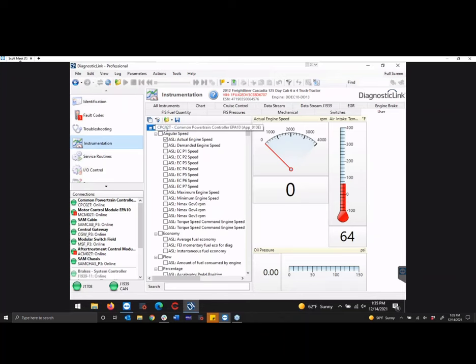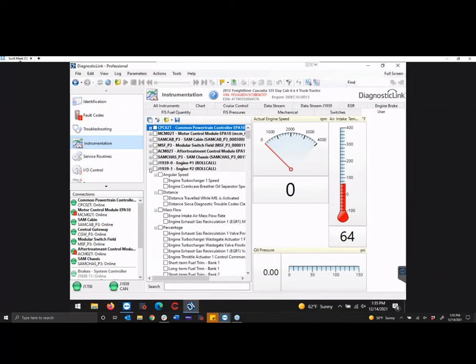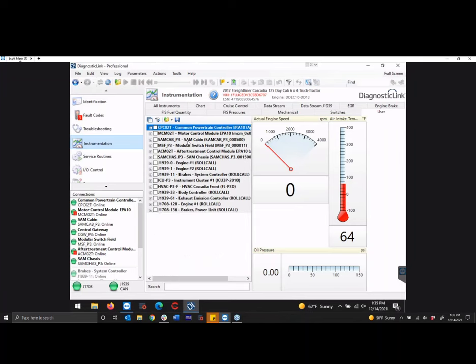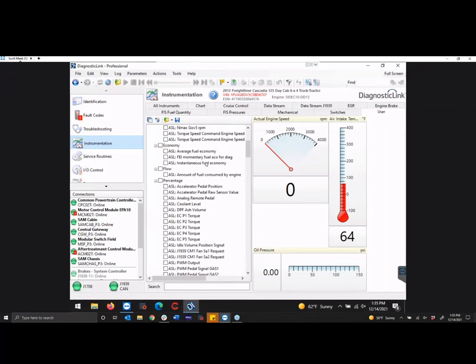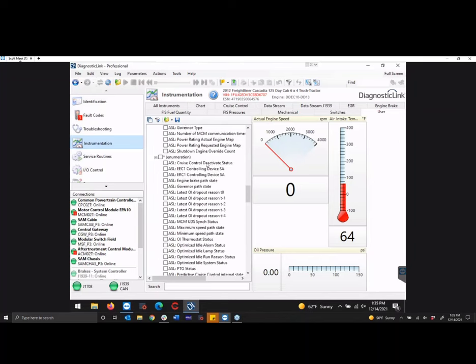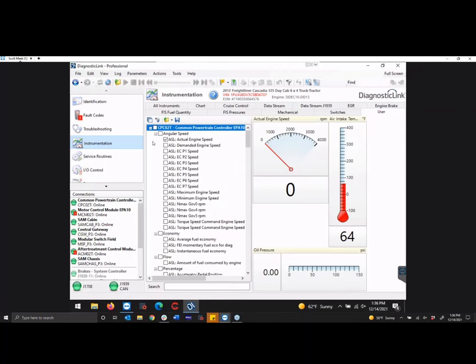And what I want you to notice here, y'all, is they lump this up by modules. So let me close all these down because it automatically expands them all. Some of these things will be found in some modules, some will be found in others. Right now, the first one that I chose is the common powertrain controller. Now that on a Detroit is considered a gateway, so it does show some of these parameters. But there's going to be a lot of parameters that it doesn't show, right? For an example, we can see DPF switch status. We can see some basic information, but we can't see it all.